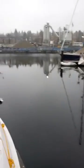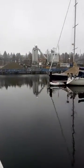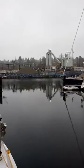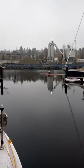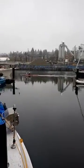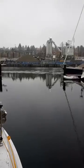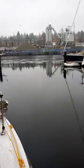Right now it's nice and calm, but there'll be times when the boat will just be rocking, and we'll have the U.S. Coast Guard go by. Not sure where they're going, and hopefully, oh, there goes traffic. I don't think he's going to make much of a wave. Here comes his ripple. We'll see if it knocks me off the dock.